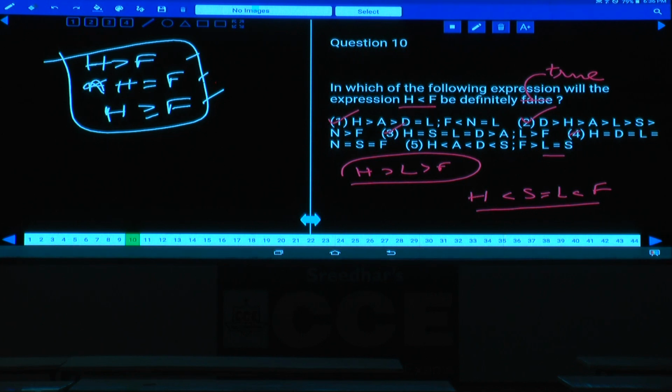Clear now? Now here the question must be, among the choices which will be the expression H lesser than F, definitely true. Yes, where are we getting this one, H lesser than F, definitely true? Only in choice 5 we are getting this as lesser than. And in the remaining 3 choices we are getting H greater than F, and in the next one H equals to F. Definitely true, H lesser than, that is choice 5. Please make a small correction in this question. It must be true rather than false.